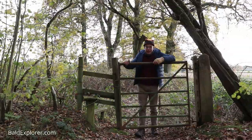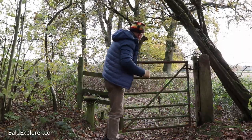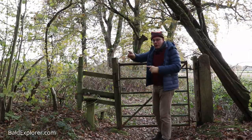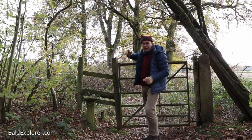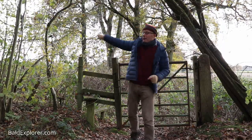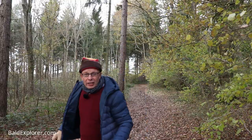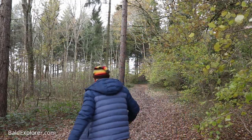Another crossroads, and it can be confusing. If I've got this right, this crossroads is the point that I'm going to end up back at and then head back to the car. This way is the start of my main loop. And what a lovely start. This is going through the wood I've just walked at the edge of. So let's crack on. I love it.